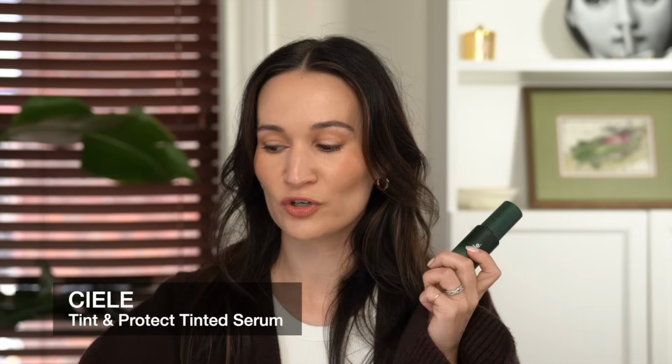First is the Ciele Tint and Protect SPF 50 Tinted Serum. I did a whole video talking about my love for this product. I really enjoy this. This has more coverage than the Fenty. This has, I would say, light to medium coverage. Another great shade match for me, I have this in shade number 4. You just slap it on with your fingers. You get a little bit of extra mineral SPF 50. Lays beautifully on top of both my Skinceuticals mineral sunscreen and on top of my chemical sunscreen. So no complaints. I've been loving this. Just a really easy everyday base.